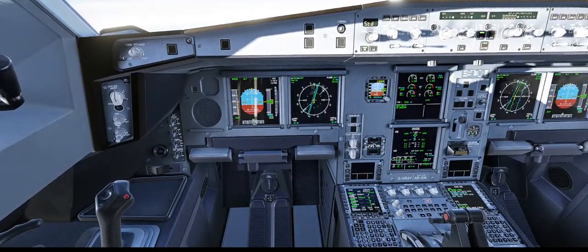Virgin 110, please expedite your climb to flight level 370. Expediting climb to flight level 370, Virgin 110.